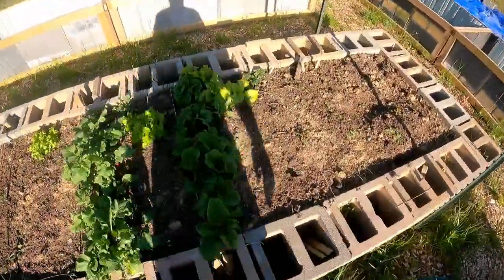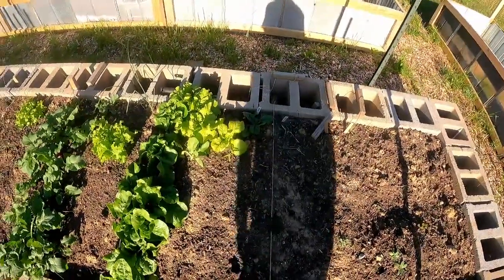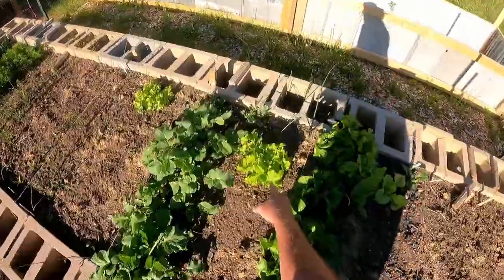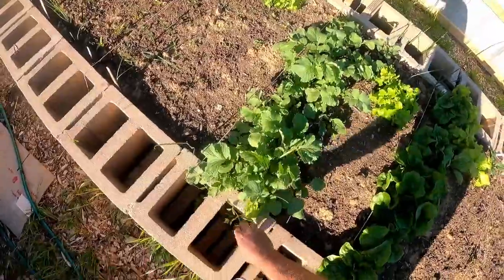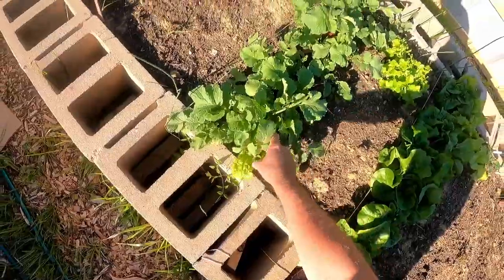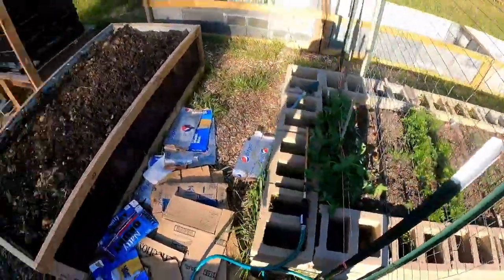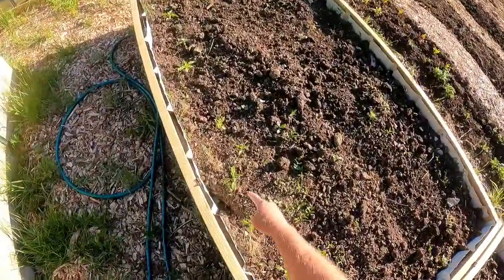But look at this lettuce, man. Look at that. Looking good. Got some romaine there, and got black-seeded Simpson, some butter crunch, and then black-seeded Simpson from last year in those two. And then radishes, of course, are doing really well. Another black-seeded Simpson right in amongst the radishes. Carrots coming up, and peas. So yeah, and then some bell peppers. They're still small.